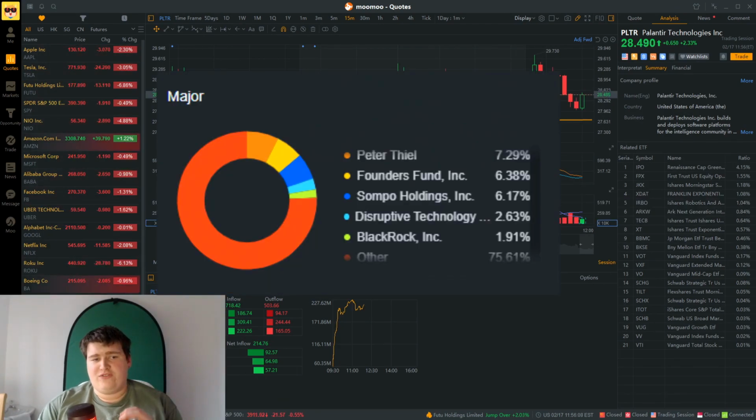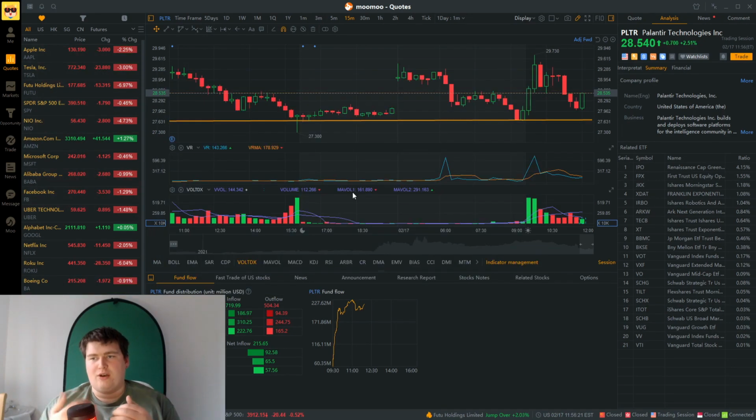And then you have Founders Fund, Sompo Holdings, Disruptive Technology, and BlackRock. They all own a combined share of around 15%. So this company, it's not all owned by us, so there are other factors we have to bear in mind when investing in this company. But it's still a solid stake within the company, so we don't have to worry too much.